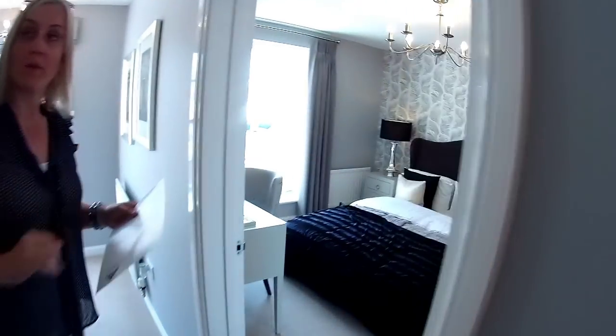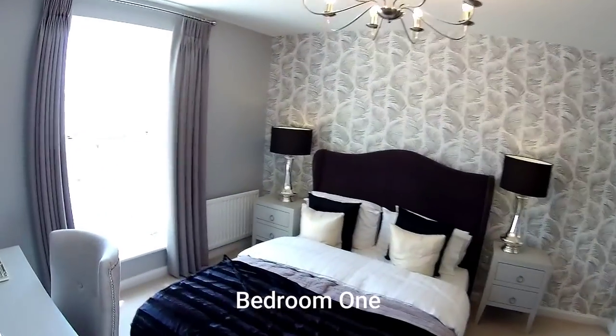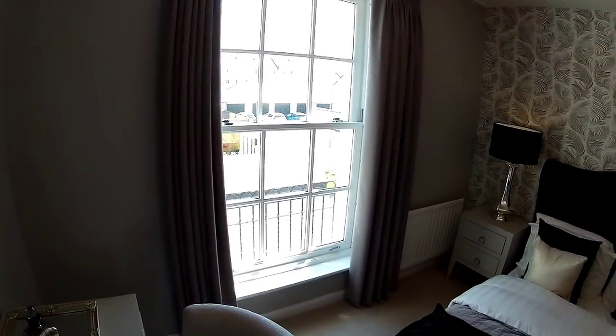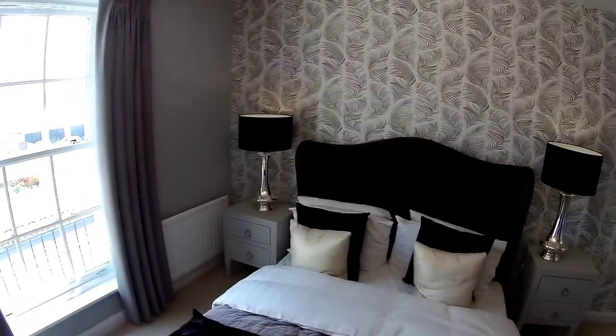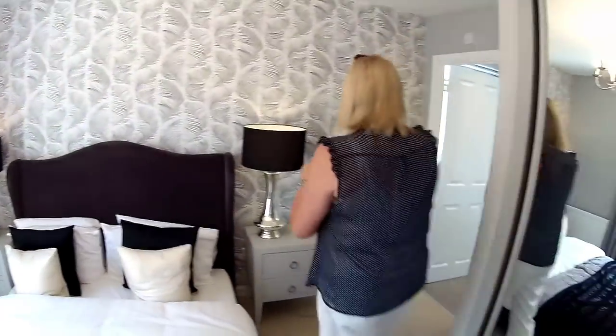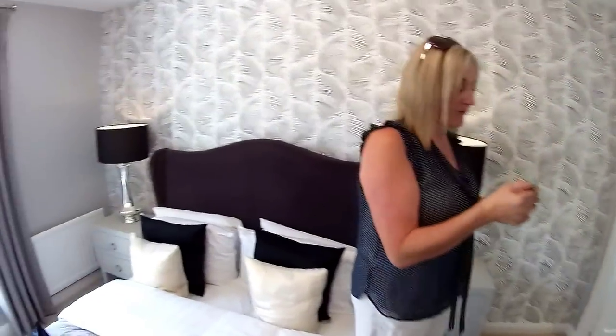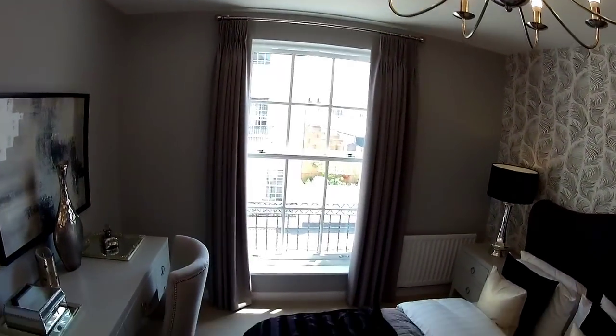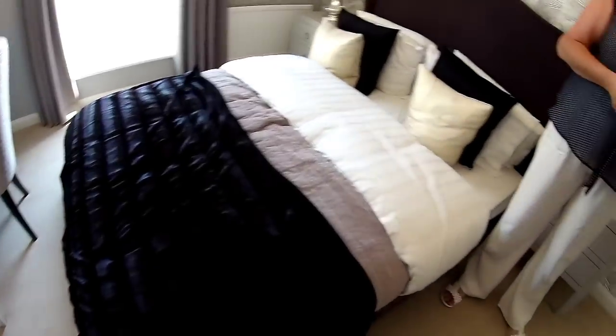Next, we've got bedroom one, master bedroom. Beautiful. Lovely large bed. Right, dimensions. Bedroom one, 4 meters by 3 meters 36. Again, lovely big sash window there. Really nice. And it's got a gorgeous ensuite.